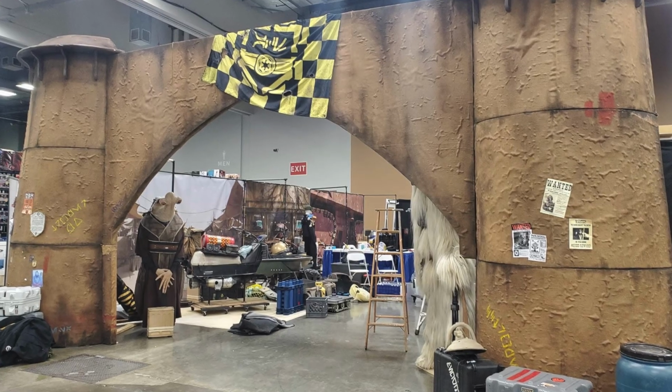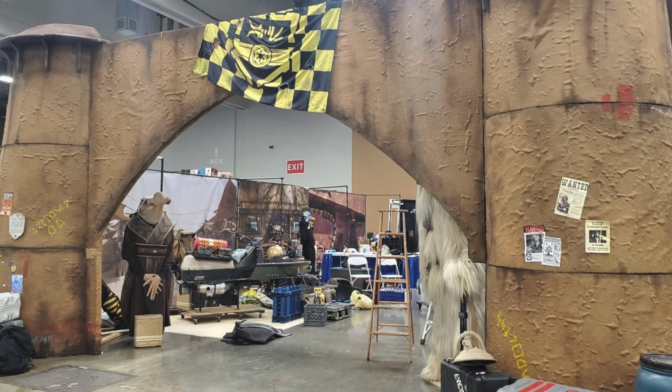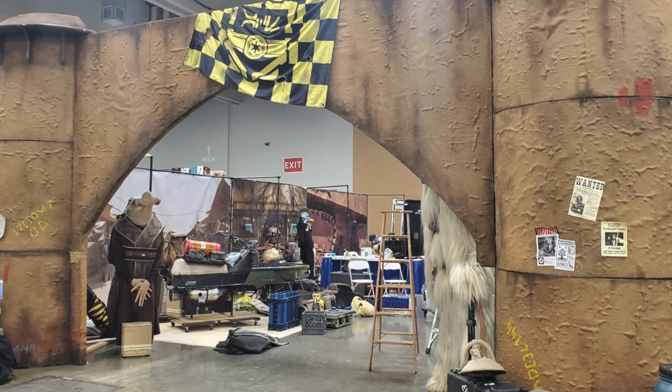And today we are talking about GalaxyCon Columbus 2024, or more specifically my time with the 501st Legion as we operated our semi-little Galaxy's Edge. So here's my exhibitor badge.